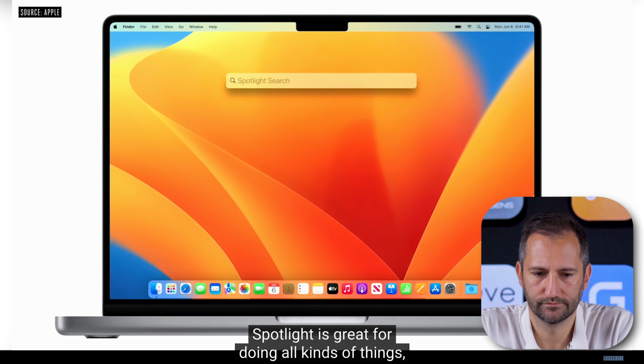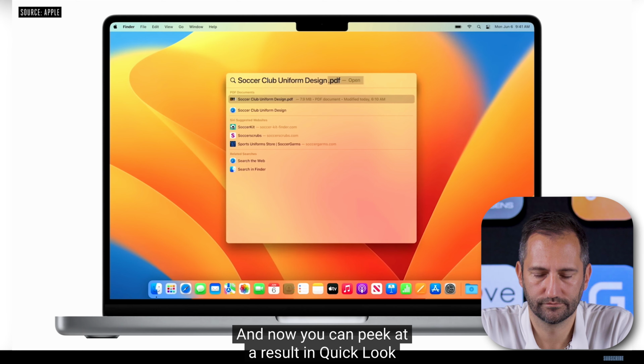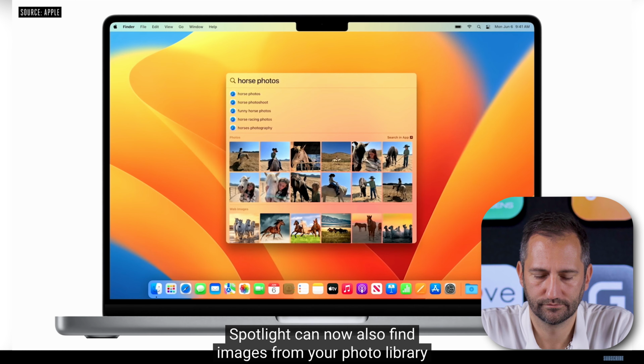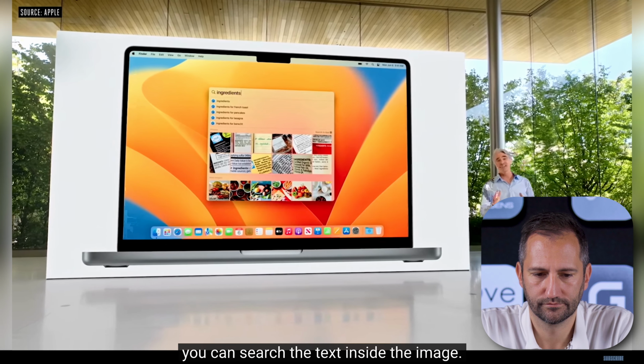Spotlight is great for doing all kinds of things, like quickly launching an app or starting a search. And now, you can peek at a result in Quick Look with a tap on the spacebar. Spotlight can now also find images from your photo library, across the system, and on the web. And using Live Text, you can search the text inside the image.